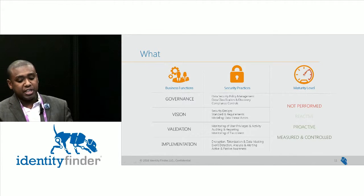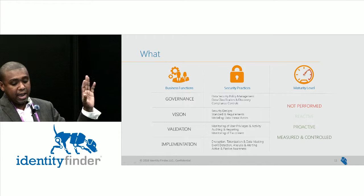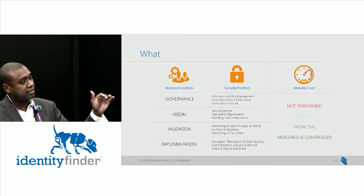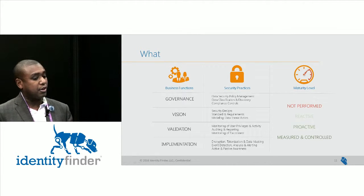So governance, these are the practices that help you organize, manage, and measure the data security program at a high level. They define the goals, the responsibilities, and all the activities that are going to go into your data security programs. You see some of the security practices that are listed out there, and we have the example activities for each of those.